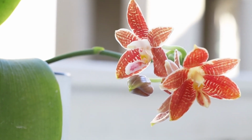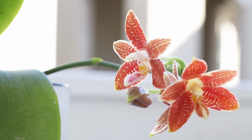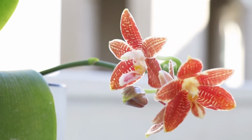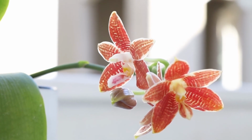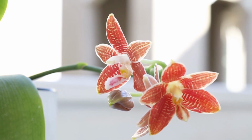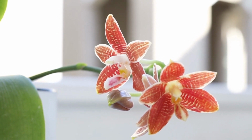I noticed that for some of my plants, it takes about a week before the fragrance is more noticeable. So I think I'm just going to wait a little bit to see how the fragrance will develop on this one. But supposedly it's going to be a sweet grape kind of minty fragrance. So that is a quick overview of my Phalaenopsis corningiana.